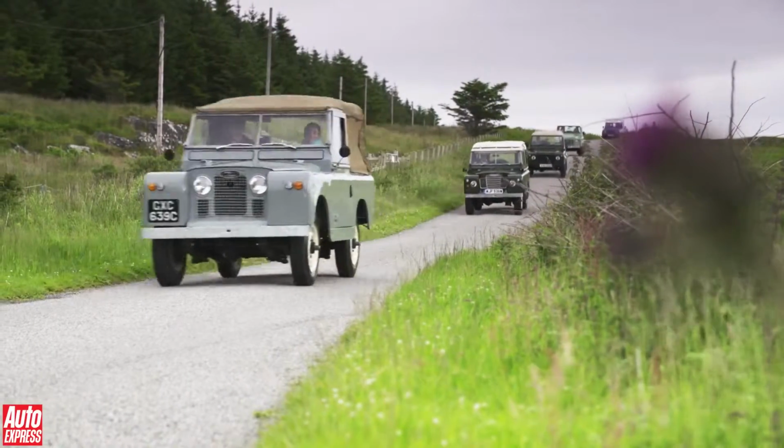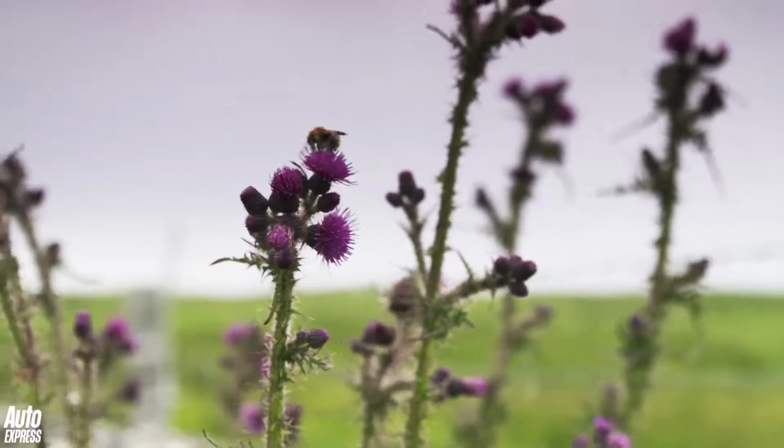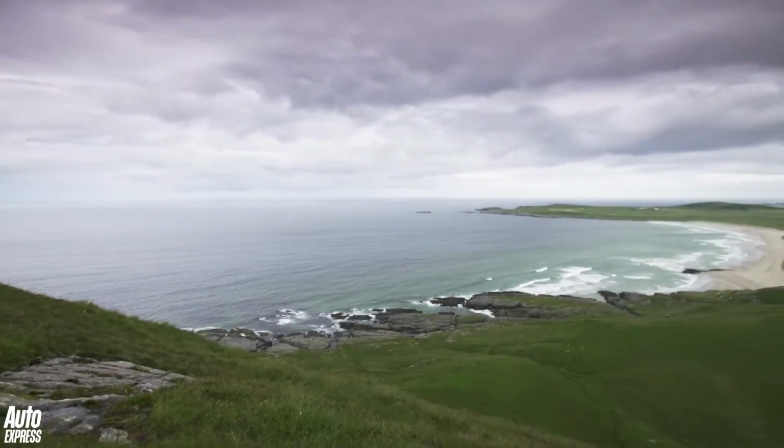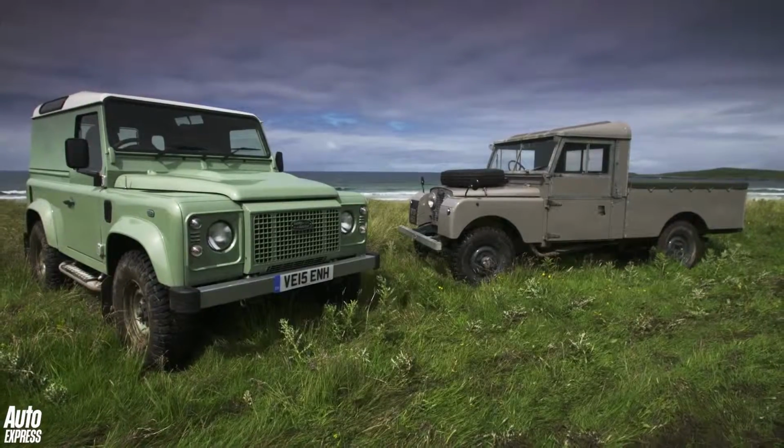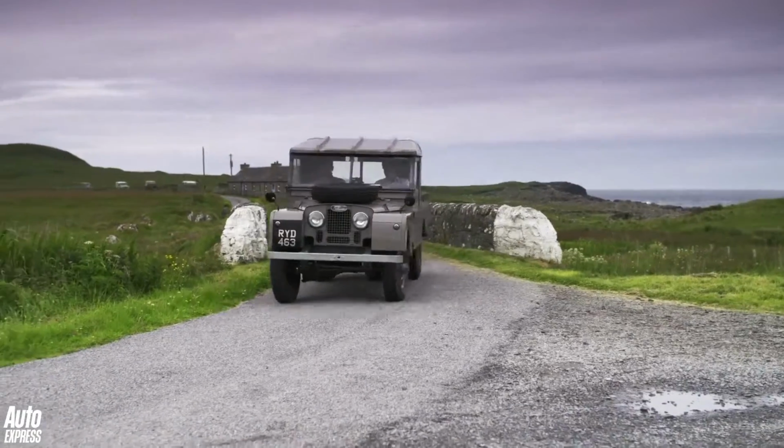The series Land Rover and Defender are over 60 years old, and this year production will sadly come to an end. So I visited Islay in the Hebrides to step back in time and see how this iconic car changed, or actually didn't change, over the years. But how did it all start?